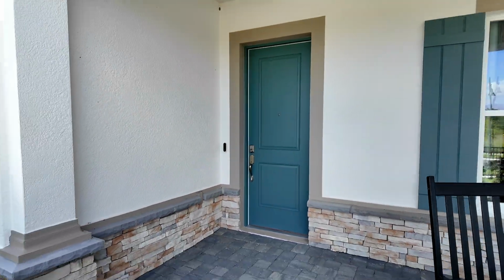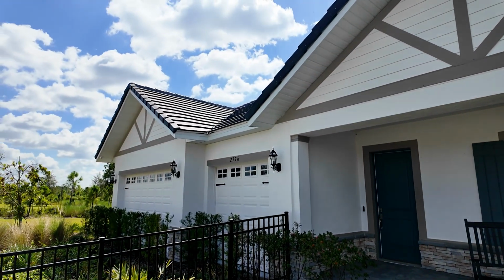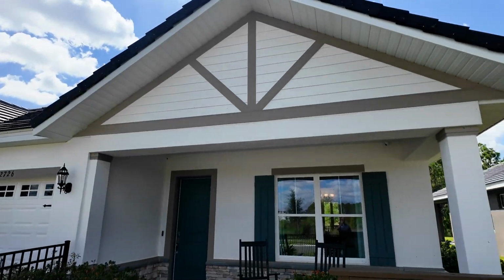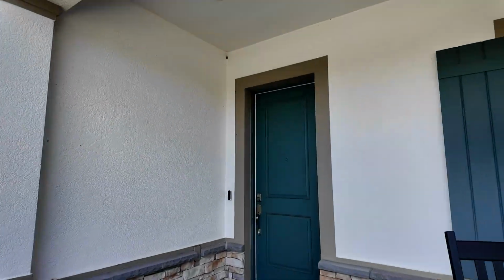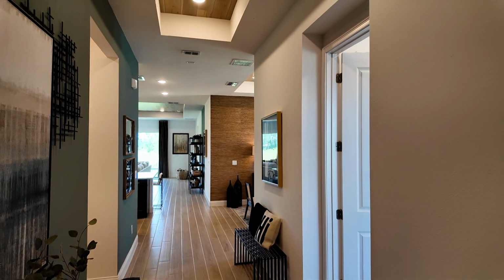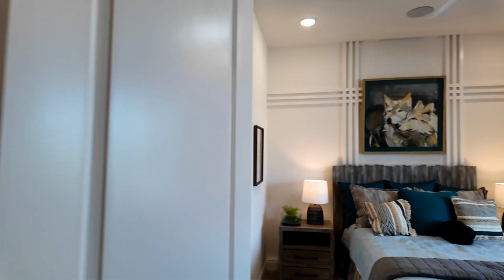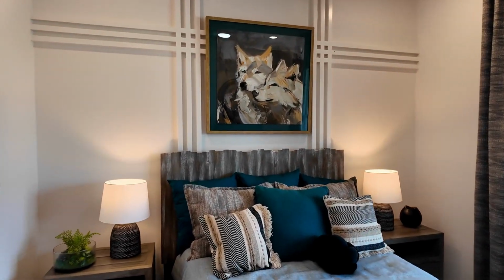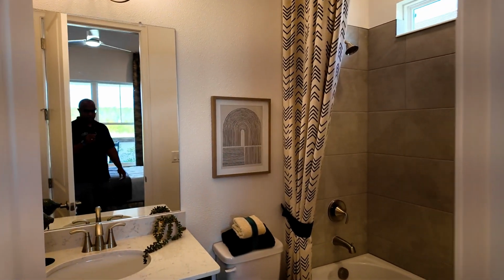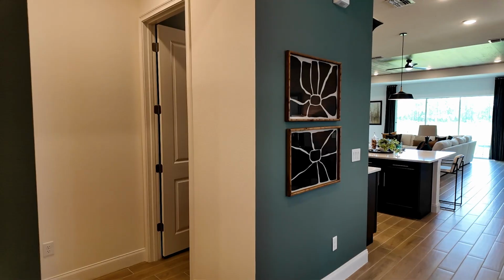So I'm going to swing the camera around. Let's take a look. I'm going to back out so that you can see what the home looks like from the front. Got a 3-car garage on this one. Got a room right off the front door to the right, and a full bath on this home as well. One of the full baths. To the left of the front door is just your half bath.